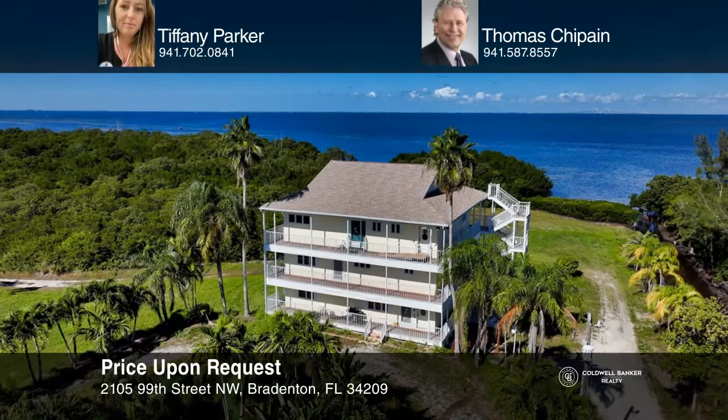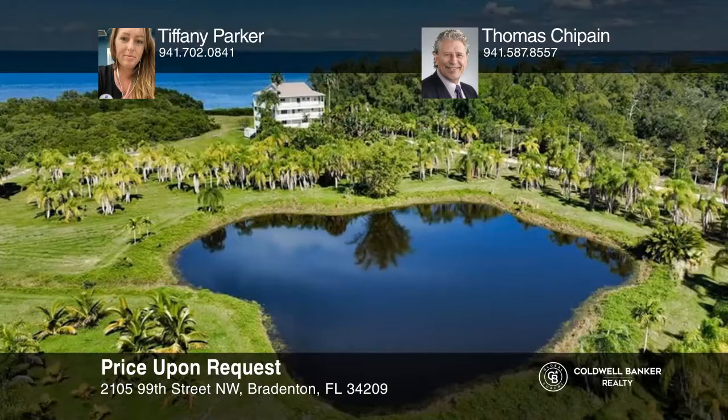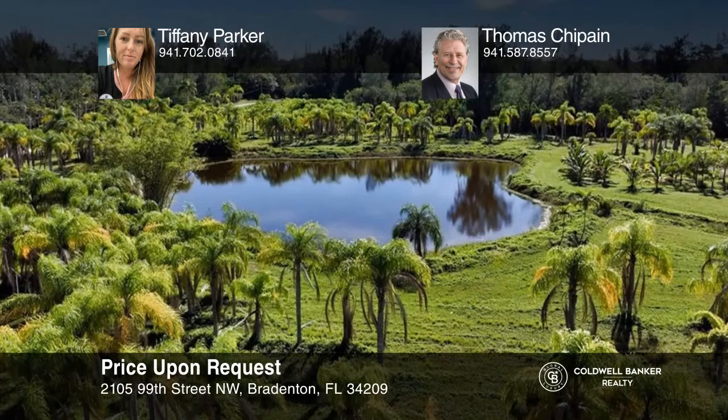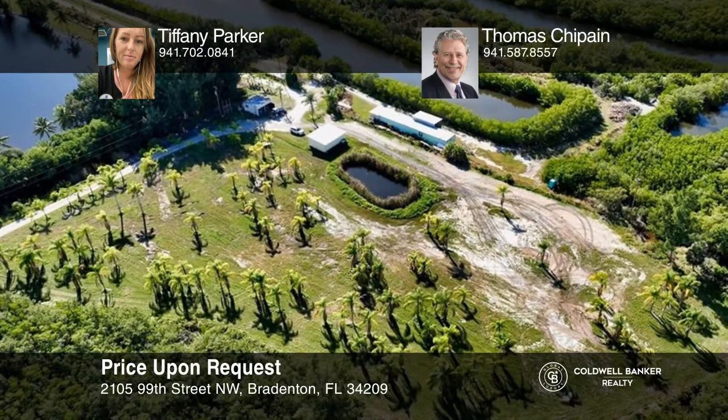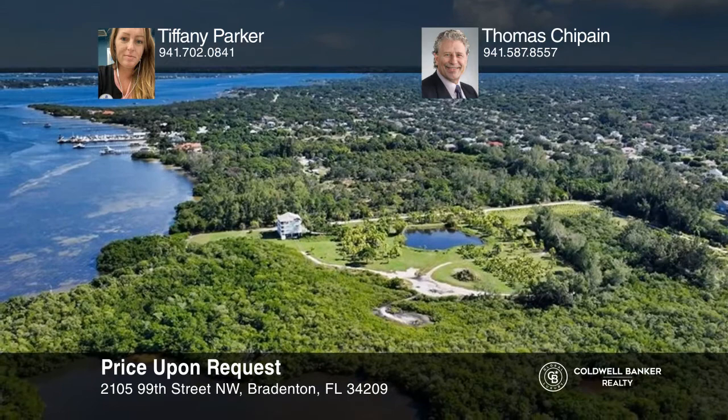Come see this majestic, unsurpassed beauty with views of the water and earth to a magnitude hard to believe. This property is agriculturally zoned with greenbelt exemption, consisting of 22 acres of natural estuary, 17.6 acres of uplands and palm tree farms, a 3-acre saltwater lake, and 2 freshwater lakes. This home features over 4,600 square feet of living space on 3 floors with an elevator, comprising 4 bedrooms and 4.5 bathrooms, surrounded by covered wraparound balconies on each floor. Tiffany Parker and Thomas Chapain has all the details.